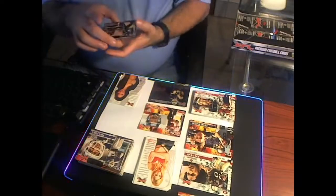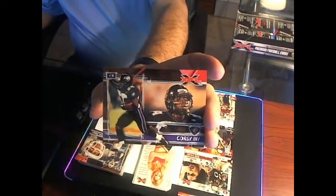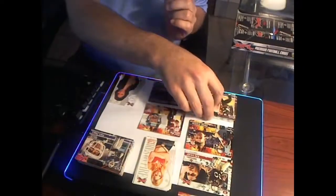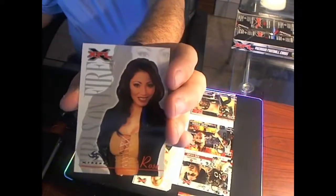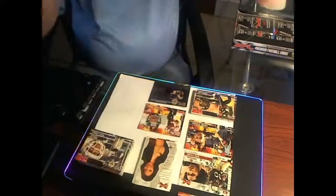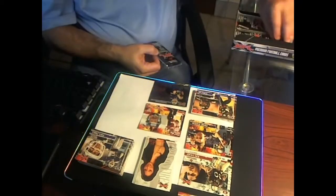Next up we have Corey Ivy. 54. Another one of the expensive cards in the set. More expensive cards in the set anyway. And the last card is Rose. Still looking for Girls on Fire, a couple of cards that we're looking for as we go to pack number 9.